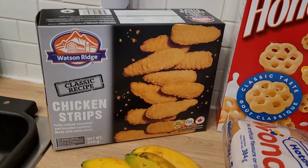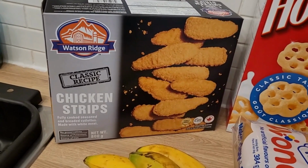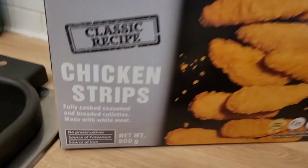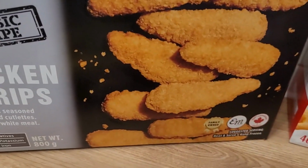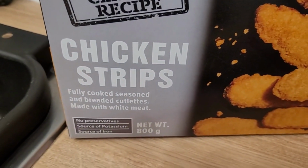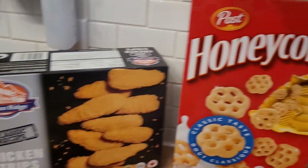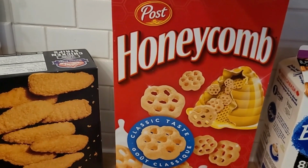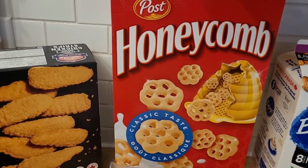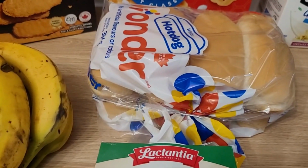First shop was at Giant Tiger. Chicken strips were on sale this week there for $4.77. It is an 800-gram package made in Canada, all white meat. We also bought cereal. Post cereal was on sale, a couple different varieties, $2.97. Hot dog buns were on for $2.50.